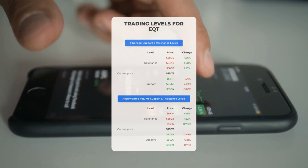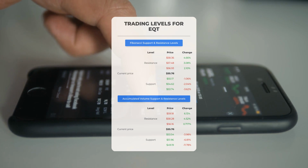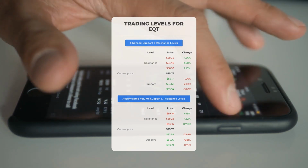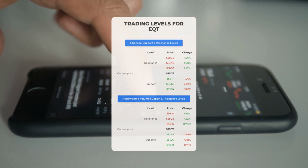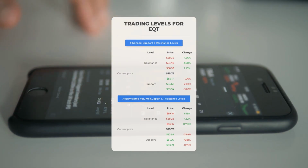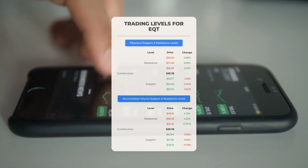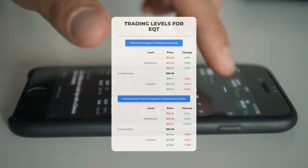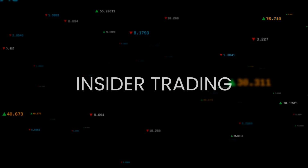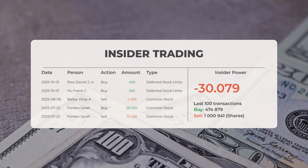Now let's discuss some potential day trading levels for EQTEC. In case of an upward trend, the first resistance level for EQTEC is at $56.16. If you do not own any shares, you may want to wait for this level to be breached before entering a position. For those already holding the stock, this could be a level to consider for swing trading. On the downside, EQTEC encounters its first support level at $53.54. If this support level holds, it could be a good entry point, anticipating a rebound. The combined average rating for EQTEC from multiple analyst sources is neutral.